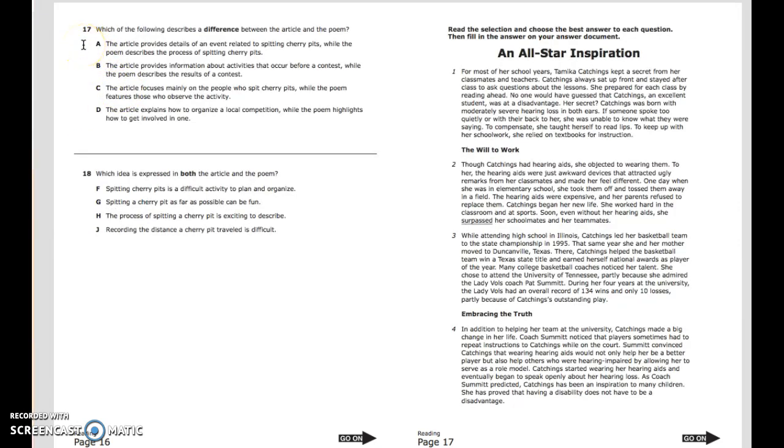17. Which of the following describes the difference between the article and the poem? A. The article provides details of an event related to spitting cherry pits, while the poem describes the process of spitting cherry pits. B. The article provides information about activities that occur before a contest, while the poem describes the results of a contest. C. The article focuses mainly on the people who spit cherry pits, while the poem features those who observe the activity. D. The article explains how to organize a local competition, while the poem highlights how to get involved in one.